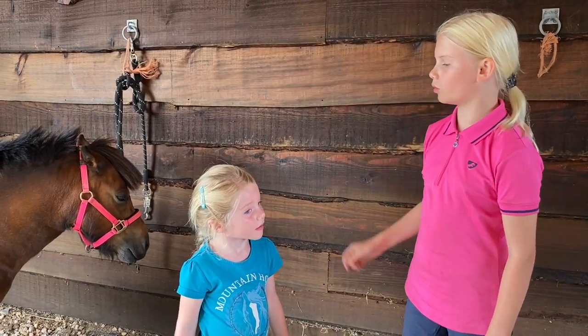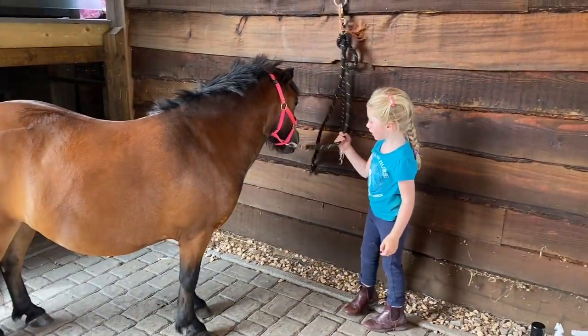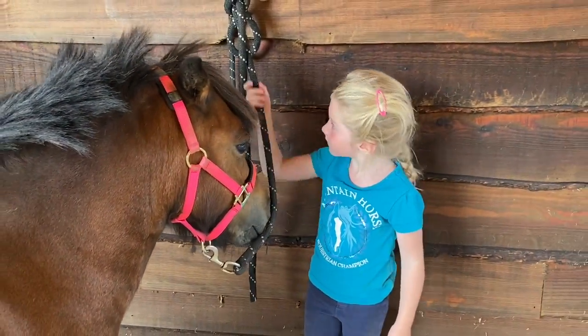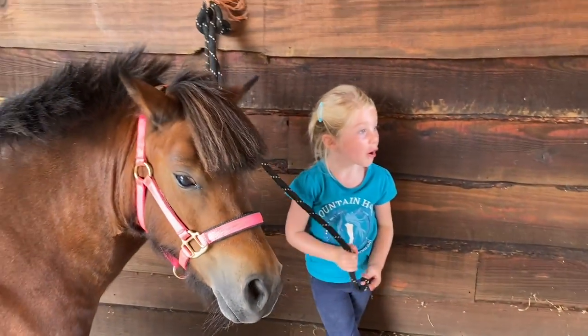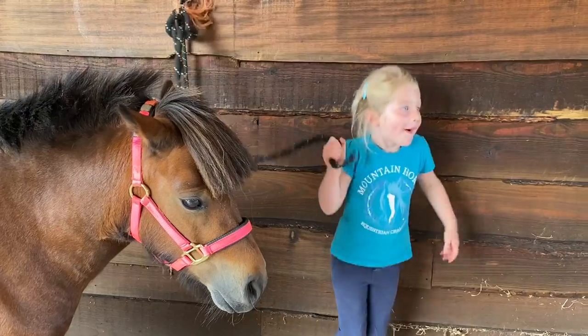Things to make unicorn horns. Yes! Yeah, you stay there, I'll go and get them. I'll just come like that. So is Darcy gonna have a unicorn? Yeah. Oh my god, and what's cute? Both of them are going to get one.